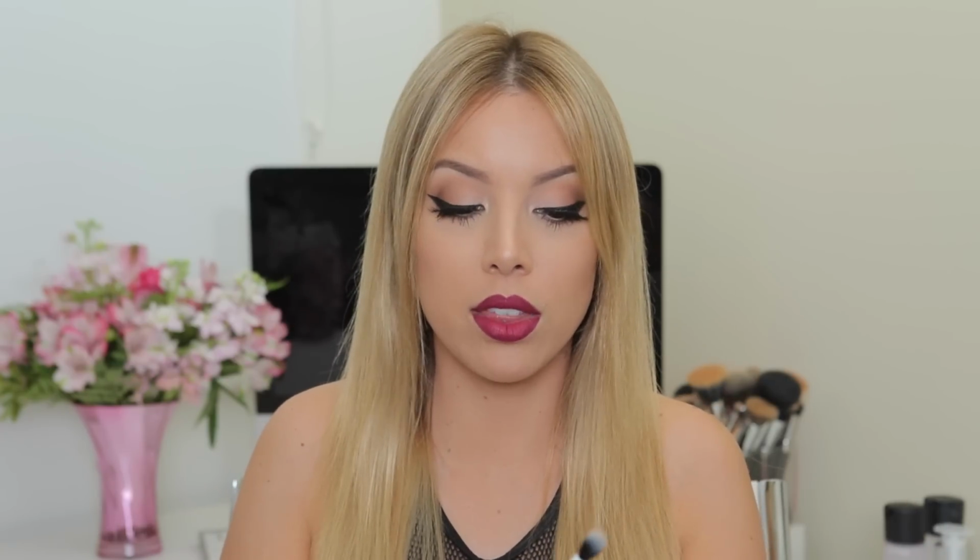Maybe for buffing out or blending out. Ooh, it feels nice. This one would be good if you just wanted something to buff out your crease, or you wanted to blend everything together. I could also even see using this under the eye area to buff out concealer. I just feel like there's so many different ways that you can use duo fiber brushes, so I like to have as many as I possibly can because I'm a low-key hoarder.